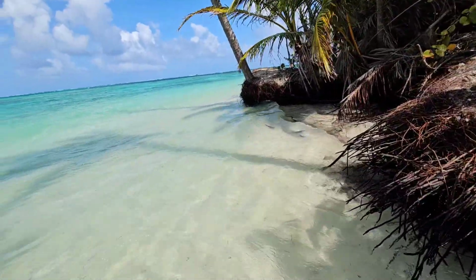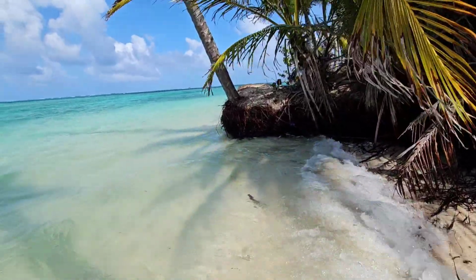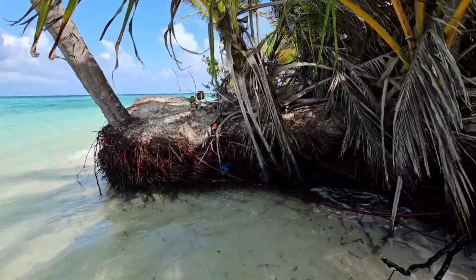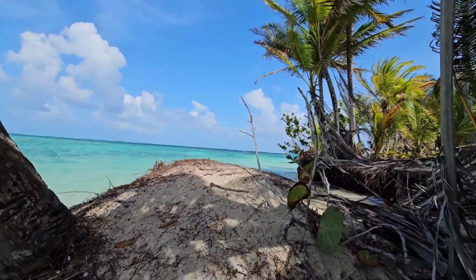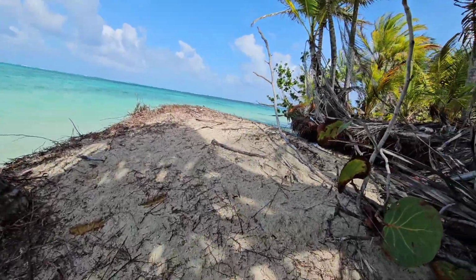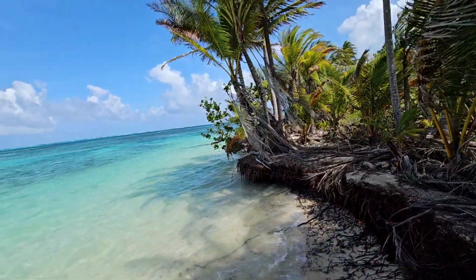So most of these islands are uninhabited, meaning no one lives here. You'll see some rare fishermen coming around here, but this is pretty far out. Most of the guys are on little paddle dugout canoes, which means they really don't come this far because it's just such a distance to paddle from any of the ones they live on. Okay, so come up around the corner here.